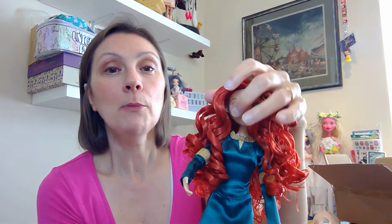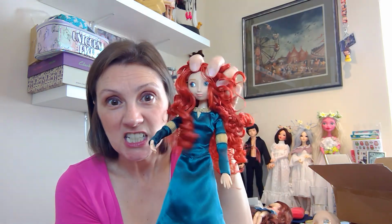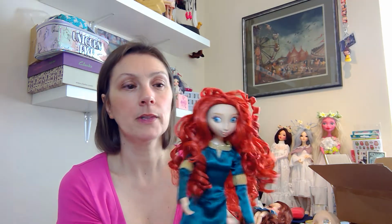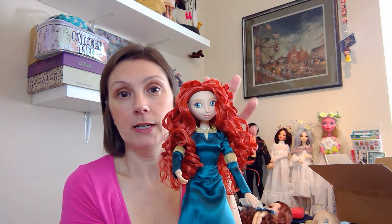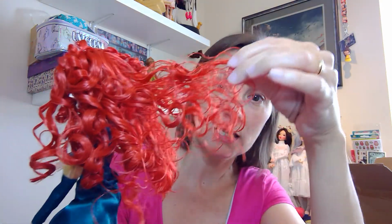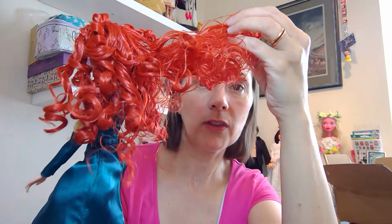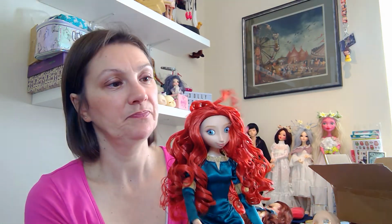Anyway, I'm not sure if I'm going to repaint her or not, because actually I quite like her face and the way they've painted her eyes. But what I do not like is the hair. I know what they've tried to do here with the ringlets, but firstly, they've kind of given up here. Look at this. Underneath here, they've been trying to do nice separate ringlets, and they've thought, oh, sod that, we've had enough now. So they've just left that like that. It is crunchy and just horrid.